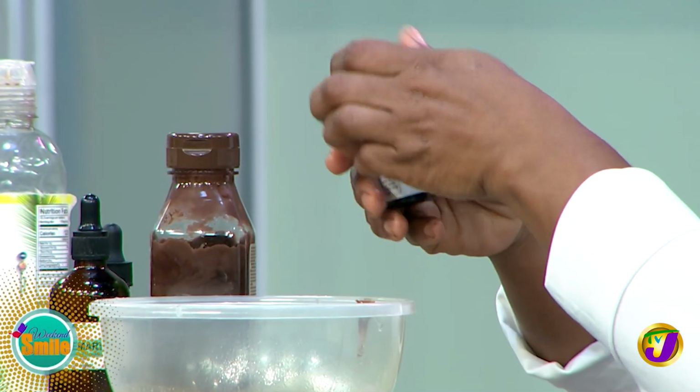But a lot of people try to use essential oils alone. It will dry out the scalp. Too much of one thing is not good. So that's why you mix a little bit of everything. I'm smelling it now. Then we add just a few drops, and then you mix it together.